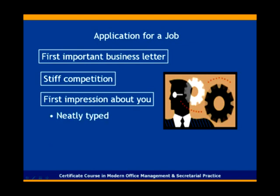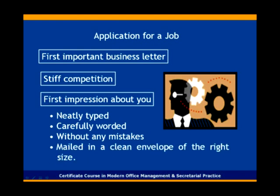Therefore, the application should be neatly typed, carefully worded, without any mistakes, and mailed in a clean envelope of the right size.